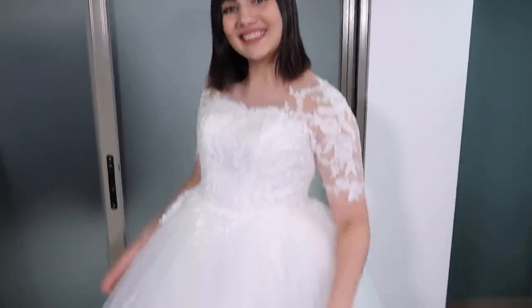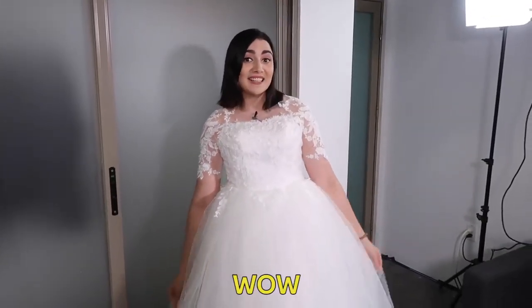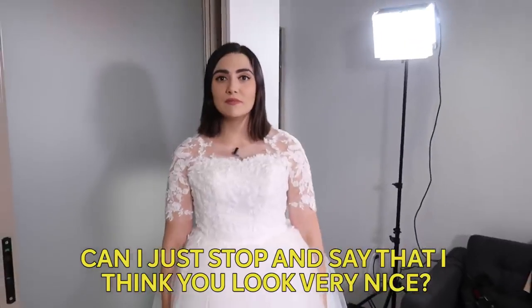Okay, so this is the ball gown on. I am having a lot of emotions right now for a variety of reasons. First off, this is the first wedding dress I'm ever trying on, which is kind of fun and cool. Wow. It is a giant tulle ball gown from Wish, which are none of the things I want for our actual wedding, but that's fine. Can I just stop and say that I think you look very nice? Thank you. That's very sweet, Tyler.